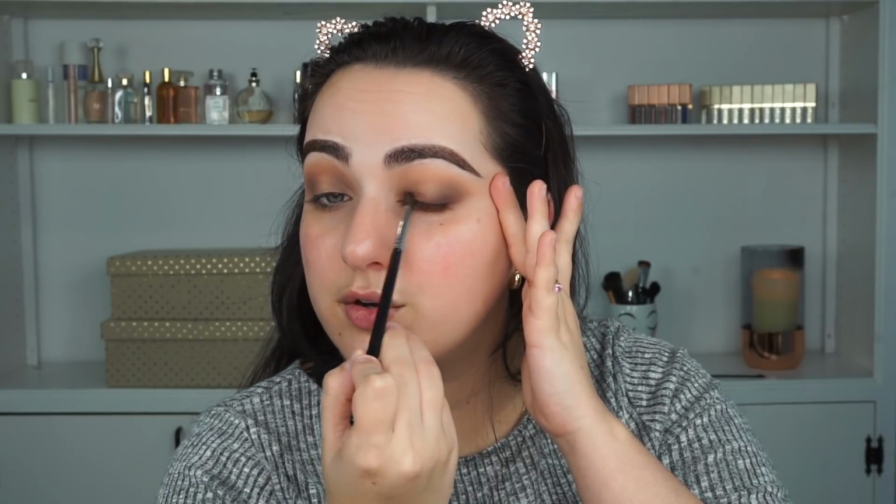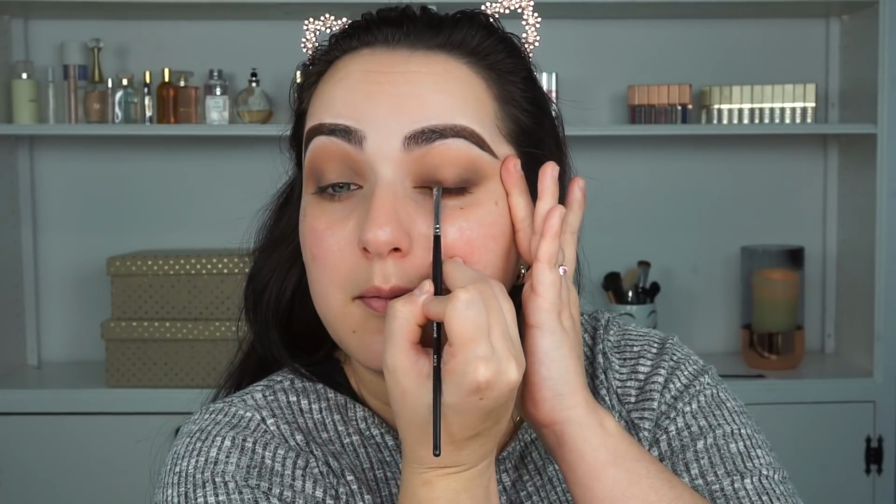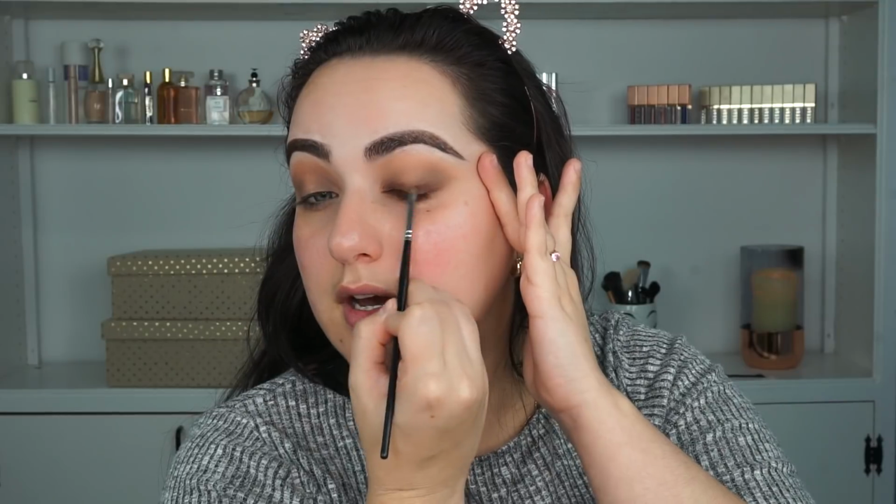So I'm going to do the same thing at the beginning here. I'm going to just add it to the beginning of my eye here, the inner corner of my lid, building it onto itself right there. And I want it to be even a little bit darker than what it is. So I'm going to grab this very tiny brush. This is the M213 by Morphe. And I'm going to grab some more of that same color and just pat it in place there. And the same thing to the outer corner, of course. It looks very messy right now, but this is going to make sense later.